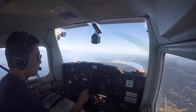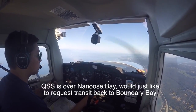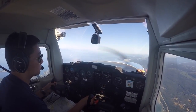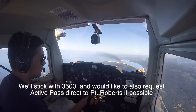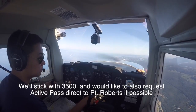Go ahead, your request. Yes, sir, Quebec Sierra Sierra, it's over in Annis Bay. We'd just like to request transit going back to Boundary Bay. Quebec Sierra Sierra, roger, 3,500 is approved for now. Proceed south of Active Pass to East Point. Would you like 5,500 to cross the water or 3,500? We'll stick with 3,500 and would like to also request Active Pass direct to Point Roberts if possible.